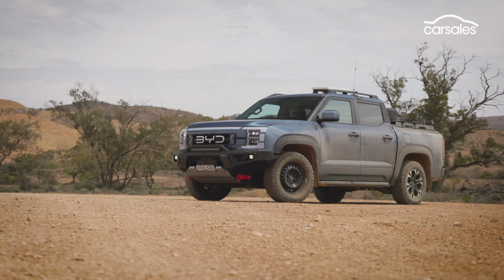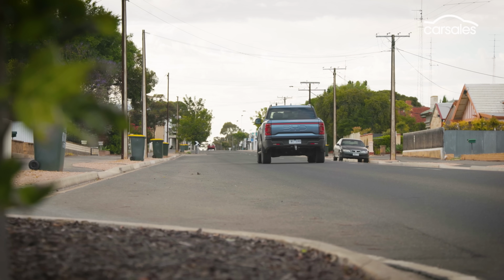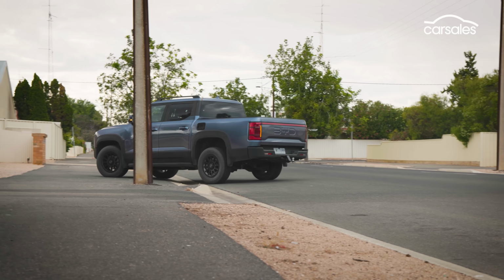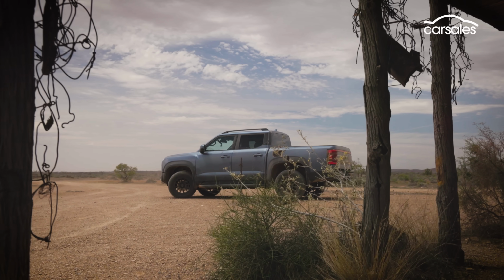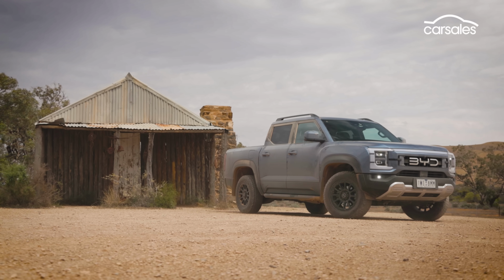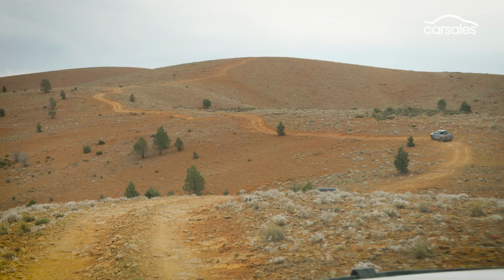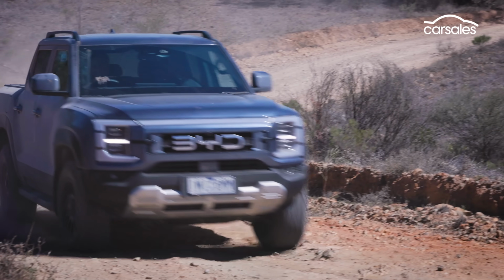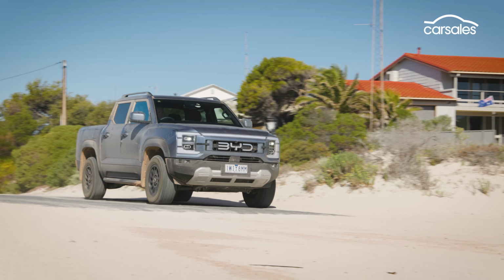But in more usual circumstances, such as around town everyday running, 10 litres per 100 kilometres would seem more like what you could achieve, and maybe a total range of around 550 kilometres. Now also, don't forget, you get up to 80 kilometres of EV only running, which is zero emissions, zero fuel consumption. But for us, undoubtedly during our trip, fuel economy was the least impressive part of what was an otherwise darned impressive outback debut for the BYD Shark 6.